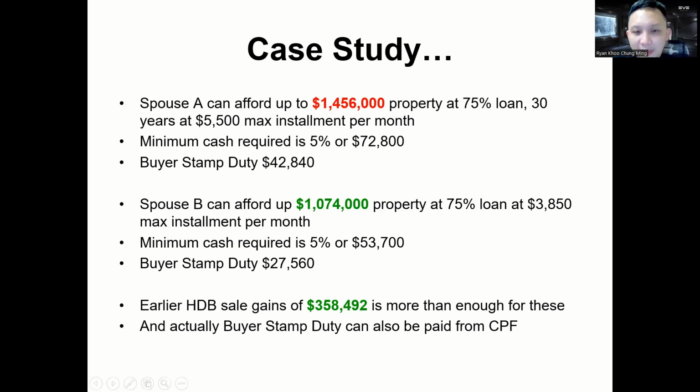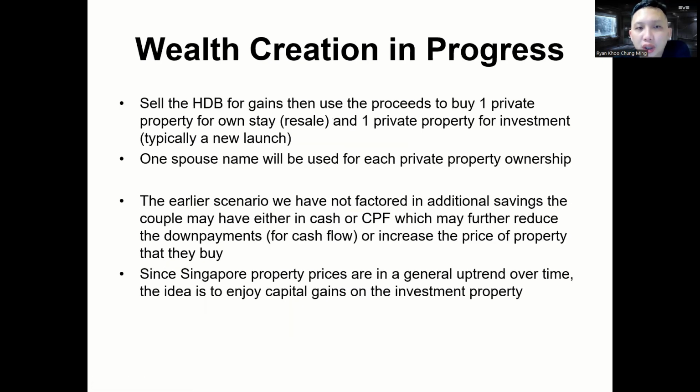And anyhow, stamp duty can also be paid from CPF, so actually you don't really need so much cash for the down payment for the two private properties anyway. So this is how wealth creation is created. You sell the HDB for the gains, use the proceeds to buy one private property for own stay, which normally will have to be a resale, and one private property for investment.